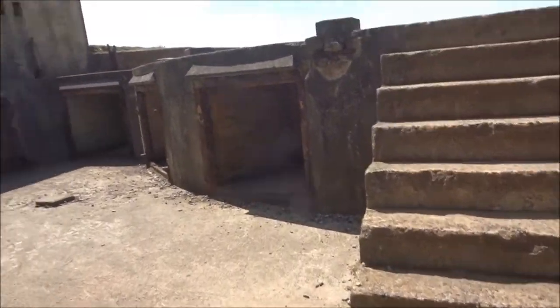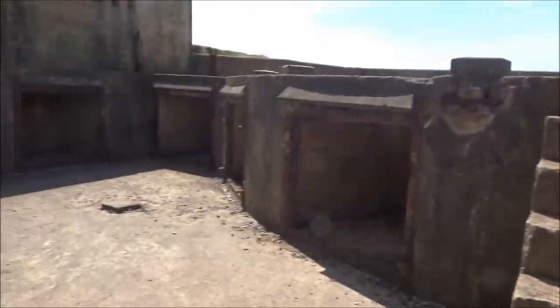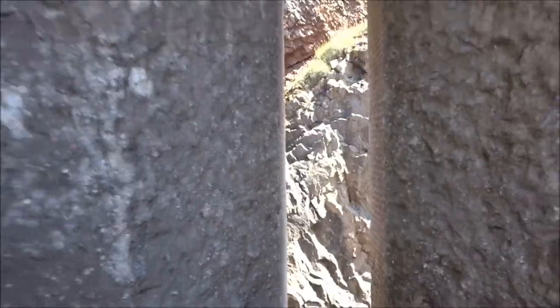Looks like it got a plaque up. Yeah, I can't remember that. Gun emplacement, 1941. Camera's doing quite well. It's on second battery now.